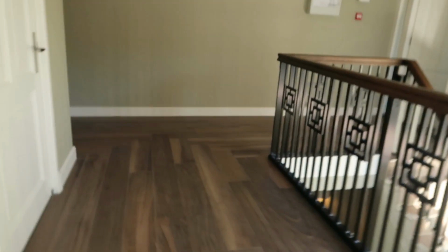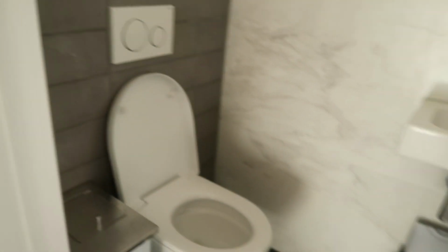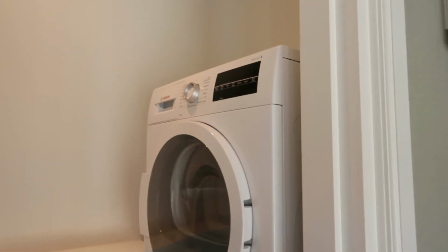Millie, have you put your bags in your bedroom? So let's go through to the other side. They are quite big, aren't they? So we have another toilet, and another washing machine and tumble dryer. Another kitchen, another TV. And oh, I've got to show you this.